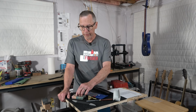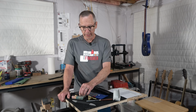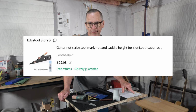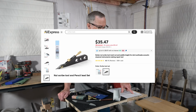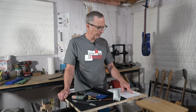The next tool is this nut scribing tool that I purchased. And when I bought it, I paid $29.08. Again, this is in late December, early January. It is now $35.47. So a little bit more than a $6 increase in the price.